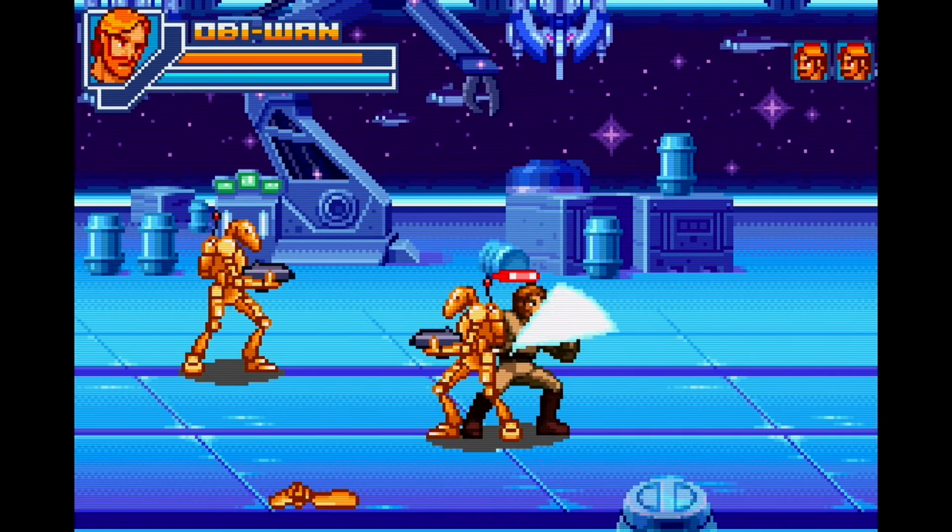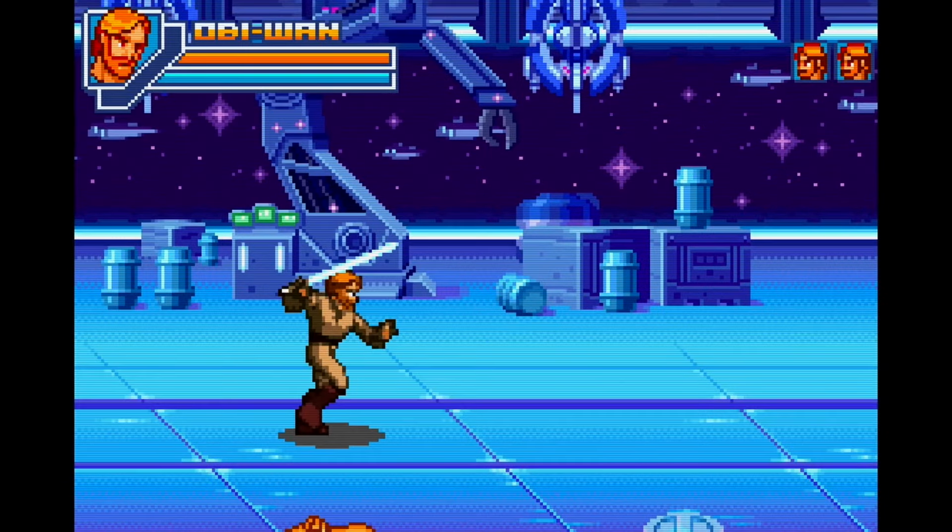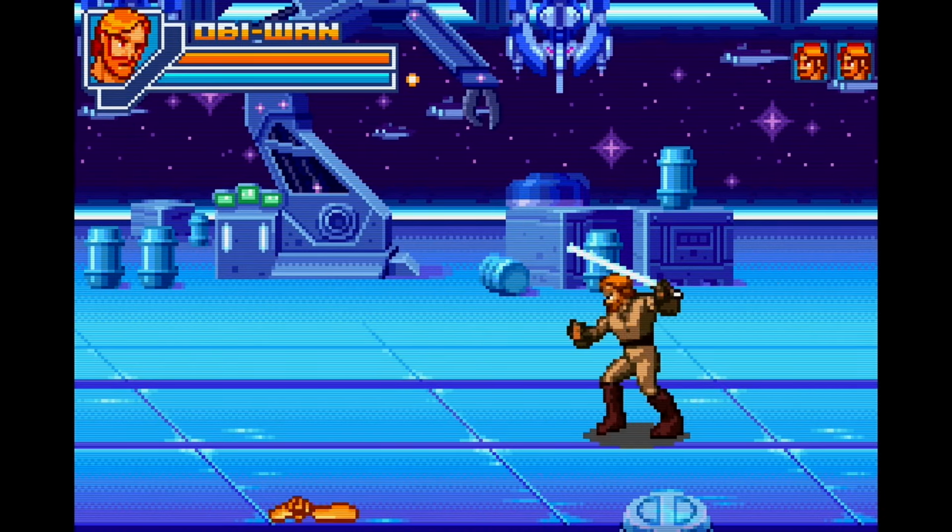You can play as Obi-Wan or Anakin. They have their force powers. It's a really fun, kind of interesting take on what Star Wars as a beat 'em up could be.